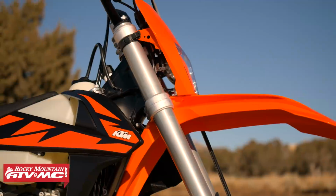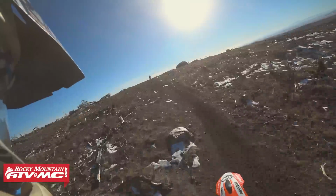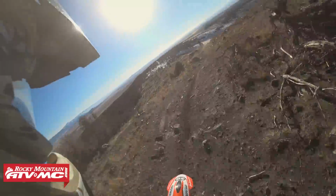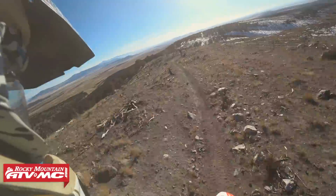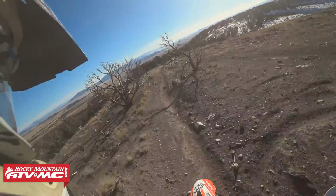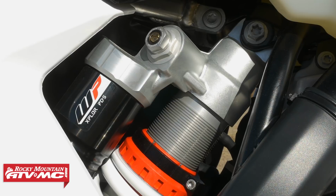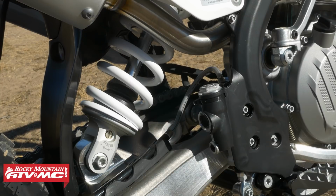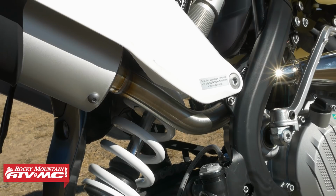Now I am coming off the linkage suspension and onto the PDS, and Ryan was just commenting how well the back end felt on that new one compared to his with the linkage. I think on this slower, choppier technical trail stuff, the PDS works better. They say the linkage works better at whoops and higher speed stuff. I don't know how much different they are, but so far I like the PDS. Feels great.